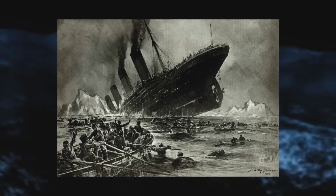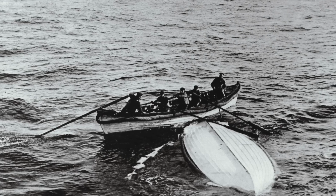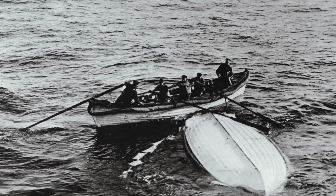As crew members were trying to release collapsible B, it fell. Before they righted it, the water swept it off the ship. 30 passengers still managed to find safety on the overturned lifeboat.